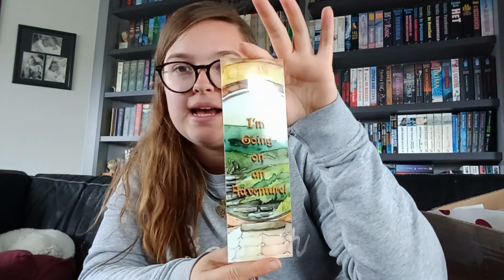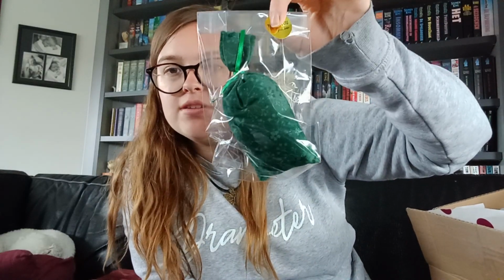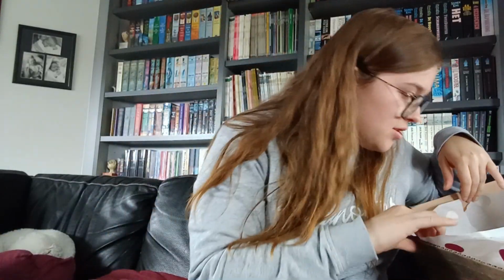I also got, so it was Hobbit themed, so by the books and the movies by J.R.R. Tolkien. I really love those, so I got this coaster. I'm thinking about putting a magnet at the back. I also got this bookmark, which is very nice, and it's laminated. It says "I'm going on an adventure," so this will be a bookmark that I'll definitely use. I got a lavender sachet, and then some tea, some coffee, a little bit of treats. So those were all here.